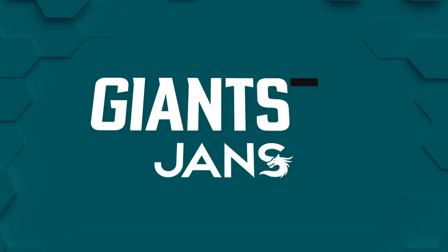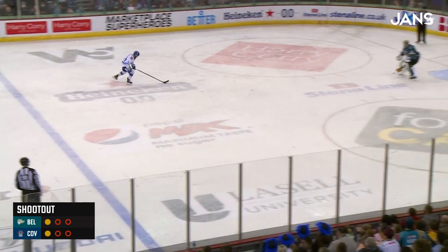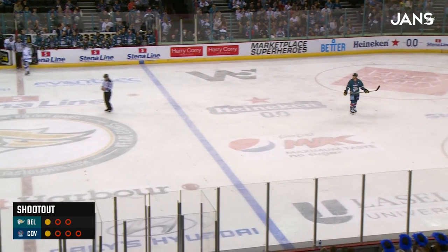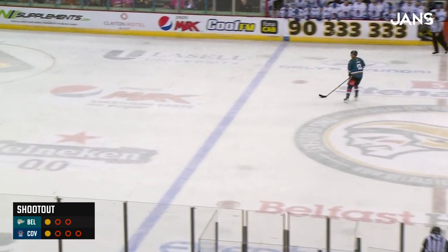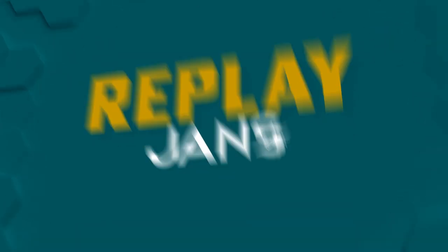We continue. John Curran for the Blaze. He comes over on his left side, cuts back to the middle, gains some speed, tries to go five hole. Basco does his job, and he shuts the door. Ben Lake now steps out, the ex-Coventry Blaze player, this would be a story. Ben Lake slowly crosses the blue line, gains some speed, cuts to the middle, and again, CJ Mott with a big save.